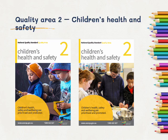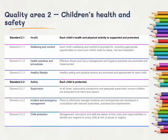If we go into quality area 2 and have a look at each of the elements, there is our standard 2.1, which is each child's health and physical activity is supported and promoted, and then it's broken down into 3 further substandards. We have well-being and comfort, health practices and procedures, and healthy lifestyle. With that, we're going to spend some tutorial time on each of those elements over the next few weeks.